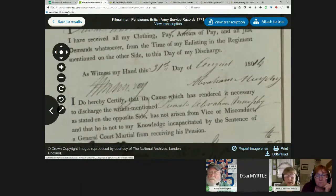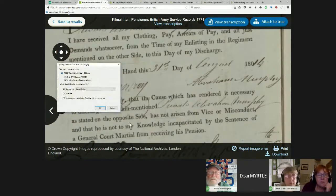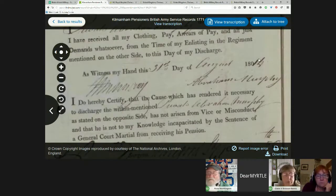Also, I notice on my screen I have the ability to print or to download. Let me click download just to see what form it's going to take. So it's going to be a JPEG. That's easy to deal with. I click save and would be putting it in the folder for that Murphy surname. I tend to keep things by surname, but that's just me.